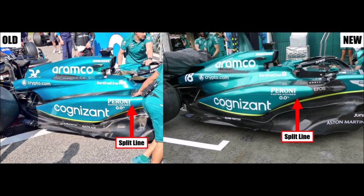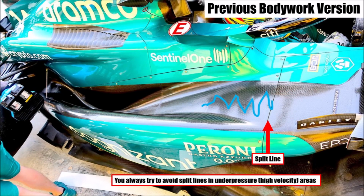But at the previous version, their deep water slide ramp started right after the split line. That means that high flow velocities occur exactly in the split line area, and that can weaken the flow or even cause separations in a worst-case scenario. That's something we pointed out at the beginning of the season already, and now Aston Martin changed this area.